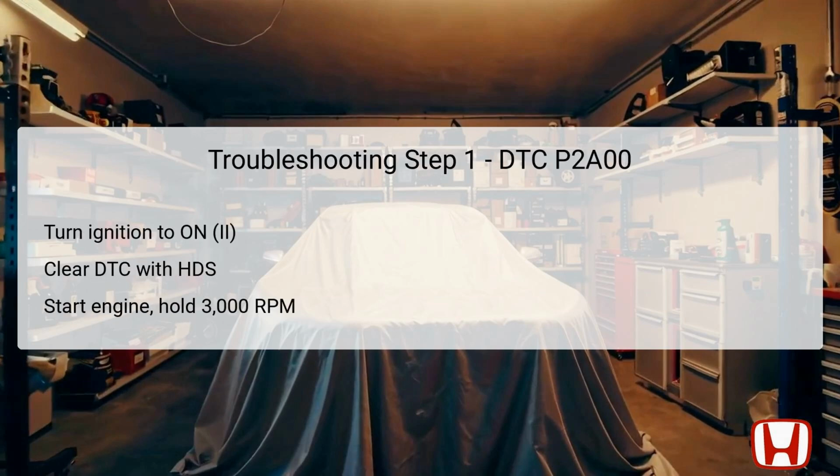The first troubleshooting step for DTC P2A00 involves turning the ignition switch to the on position, which powers up the electrical systems without starting the engine. Following this, use the Honda Diagnostics System HDS to clear the existing DTC, which allows for a clean slate when testing the system's functionality. Once the DTC has been cleared, start the engine and maintain a steady engine speed of 3,000 RPM without any load.